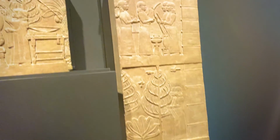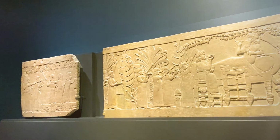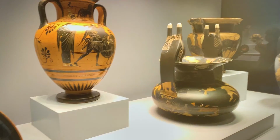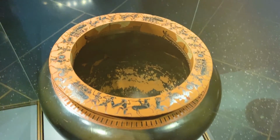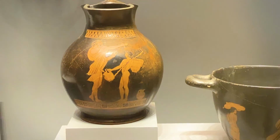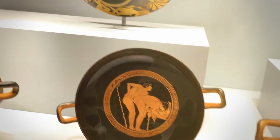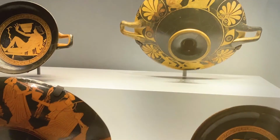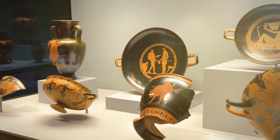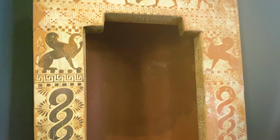So just past the foyer, we had Assyria and Mesopotamia as the current exhibitions. Check out the ceramic pottery that has a lot of lewd depictions of what actually happened during that time period. What a beautiful sarcophagus to be buried in.